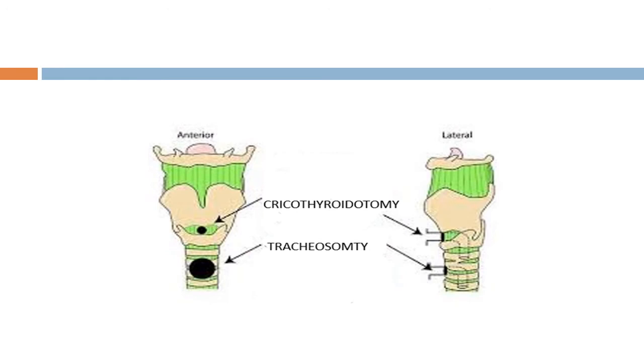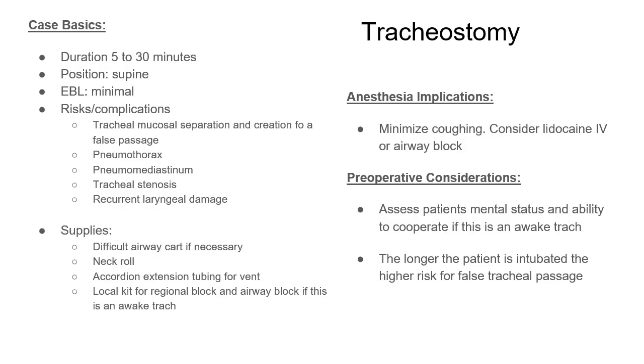All right, so cricothyrotomy is in the cricothyroid membrane, which is the little dot. The big thing, which is a little bit below, is where you do the trach. Trach is usually between the second and sixth tracheal rings. And you're not going to do that. Not that I know of. I'm not trying to do that.